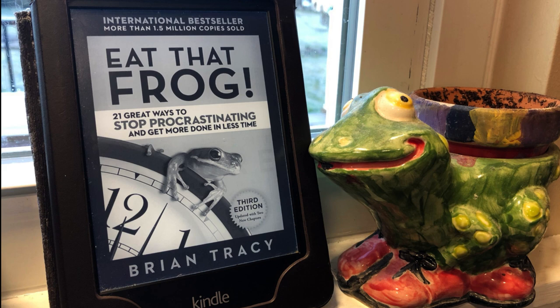5. Deep Work by Cal Newport. This book explores the concept of deep work, which is the ability to focus without distraction on cognitively demanding tasks. Newport offers insights on how to cultivate deep work habits in a world full of distractions.